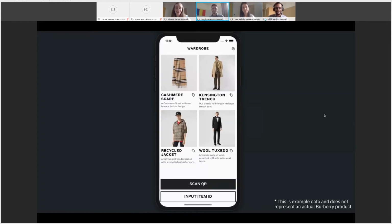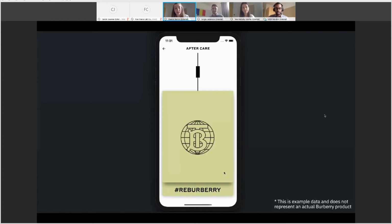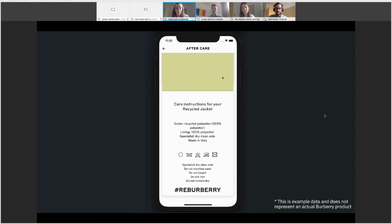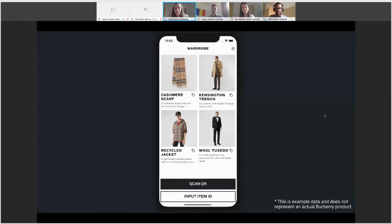Yeah, so as Sergio just said, Jack is now a loyal Burberry customer, so his wardrobe is now filled with all the items that he owns. So he can tap the tag on the corner of any of the items to take him to the aftercare page. And when he does this, he can see a digital version of the tag he would have seen when he was in the store when he bought the item originally. So he can flip through the pages to find out how to best care for his item and how to make it last as long as possible. And then he taps back to go back to the wardrobe page.